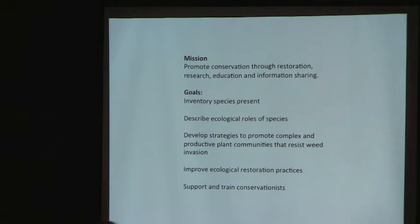At MPG Ranch, the goals are to inventory what's there. We want to know what lives there, and then describe the interactions between the species that live there, and then work on developing new strategies for restoring ecosystem functions in degraded systems. And then we want to use that to improve restoration practices. So there's an outward component to the mission. And then support and train conservationists in the future.